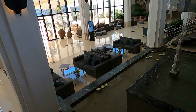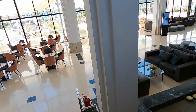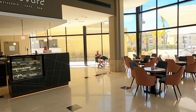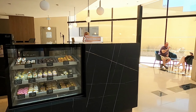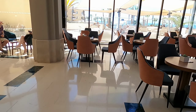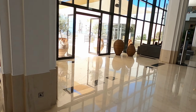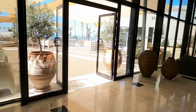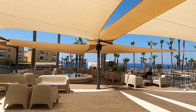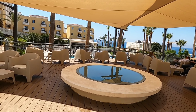Oh, there's an indoor water feature as well, some lilies. There you are. Amazing cakes in that patisserie. Look at those cakes. Please order here. Look at this. Look at these lovely chairs, you could sit and enjoy your sort of afternoon tea, I think. Let's go out on the veranda, shall we? Looks like we've got another amazing area with these sunshades. Comfortable chairs, I think. They look comfortable anyway.